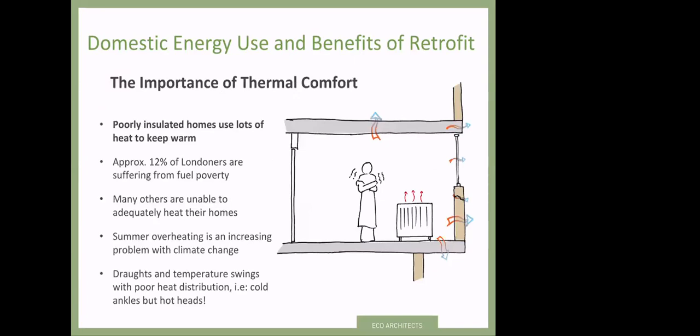So thermal comfort is incredibly important. 12% of Londoners are suffering from fuel poverty, and it's great to hear the work that Celsius are doing there. But many others are unable to heat their homes adequately as well. And overheating in the summer is actually an increasing problem with climate change.